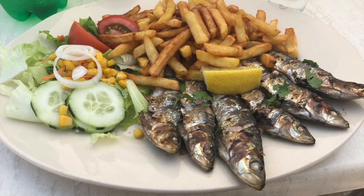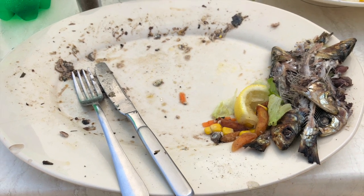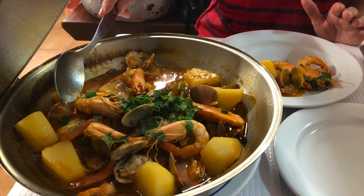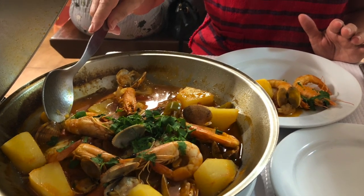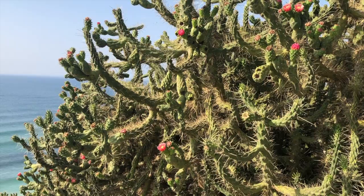Here was a meal of sardines, and if you're wondering, yes, we did like them. Everything we ordered in this town was good. This was a fish stew, also along the water, and this was, we were told, a typical Portuguese dessert.